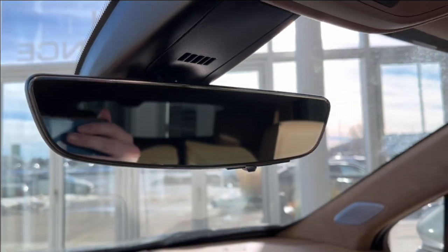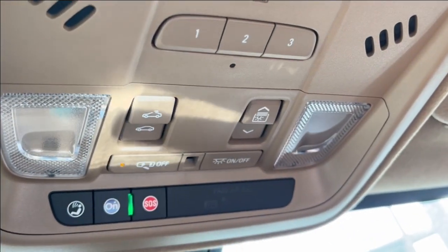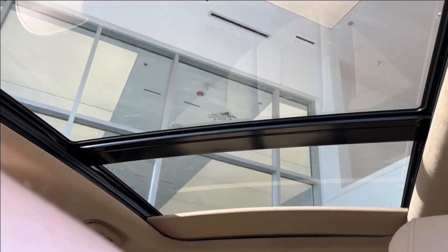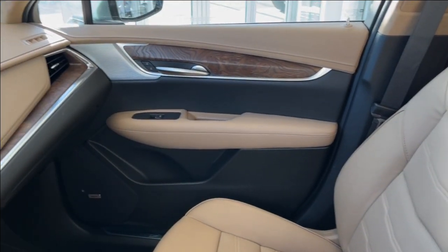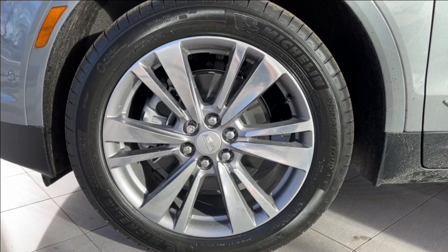Taking a look right here, we have our rear view mirror. Above that, we have our OnStar and SOS with 2 dome lights and the sunroof controls. Here we can take a look at the sunroof. See a ton of sunroof there. We also have the other seat right here. Very nice.